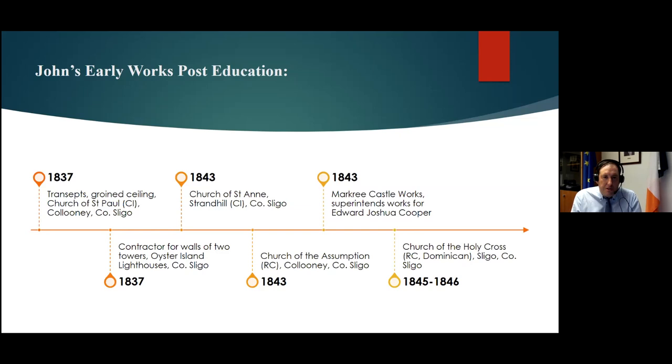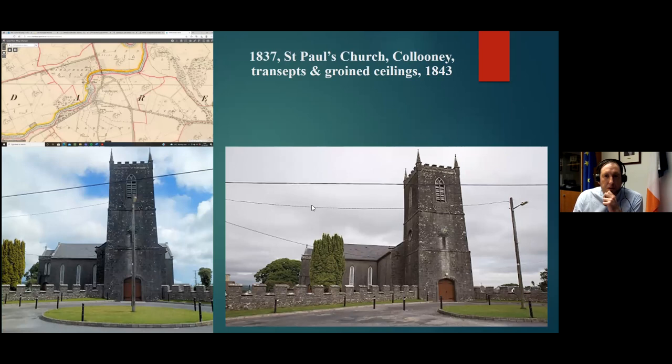So what do these look like? So here's his first project. He's working on transepts and groined ceilings. So 1837 to 1843, this is in his own town. So he's getting work where he actually grew up.